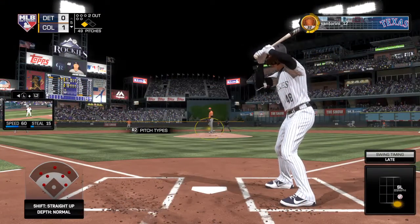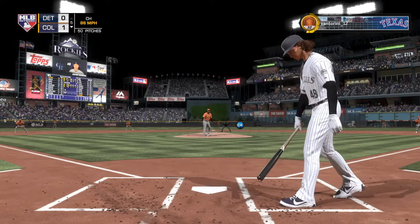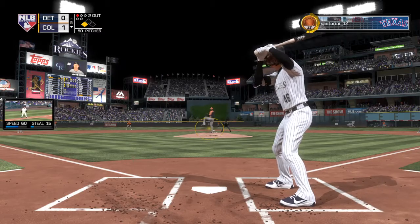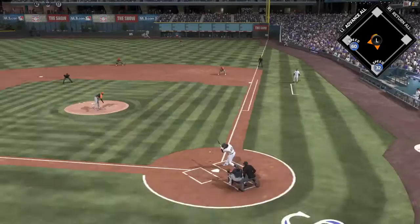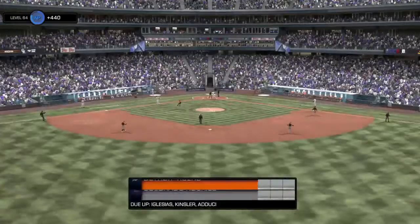Into the box now, Jacob deGrom. And a chance now to increase his lead if he can deliver something here with 2 gone. And they'll start things out with a changeup here, but this is a bit too tight. It's ball 1. Bounce to first. Castellanos has it. The tag, and he is out.